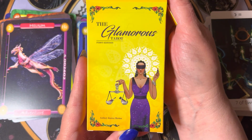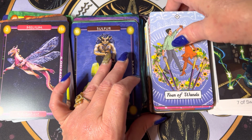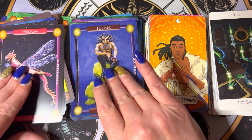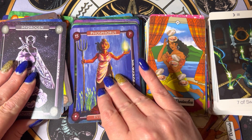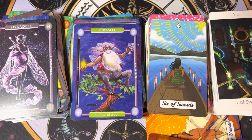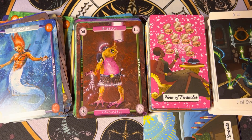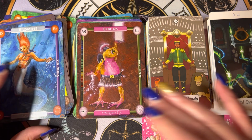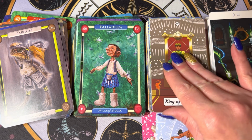So this is the Glamorous Tarot, and it's by Jessica Horton, and I just feel like these might look really nice together. So let's just kind of see. I don't know why. I think it's the art style. I think the art styles are very complementary. I think that's what it is. Yeah, I like these together. And this is such a fun deck. And I feel like this is going to be a really fun deck. So maybe that is part of it.